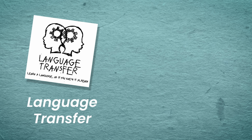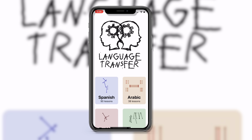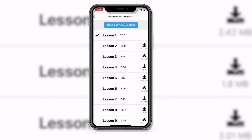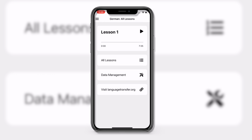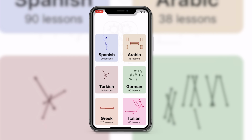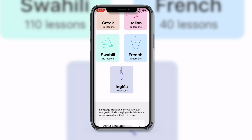Last but not least, I wanted to give an honorable mention to Language Transfer and LingQ. Language Transfer is a great app if you're struggling with understanding how a language works. It really breaks down the grammar of languages in the most effortless way I've ever seen. However, they don't cover that many languages, and I did put them in last year's video, hence why they're honorable mentions this time. And another app is called LingQ.